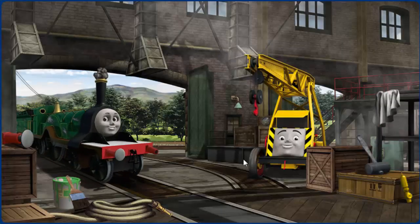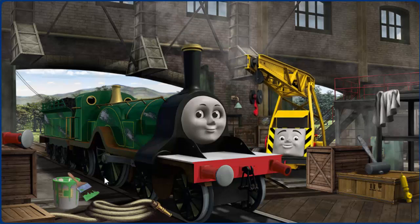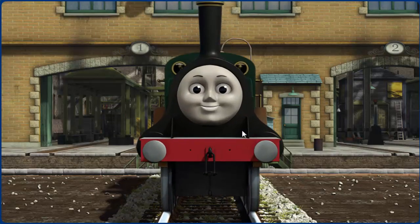Emily's funnel is clogged with rocks and her buffer is broken. Great job, but there's still more to do. Emily's buffer is broken. You fixed it! Emily is ready to get back to work.